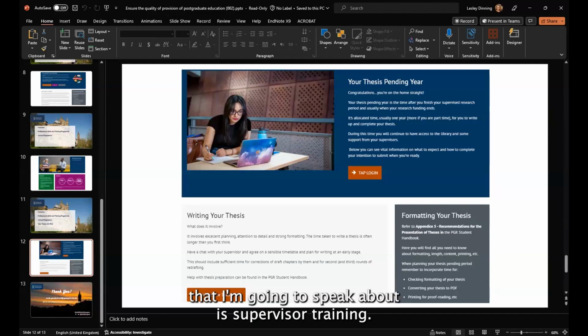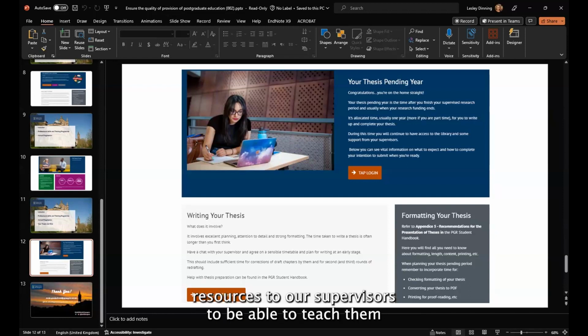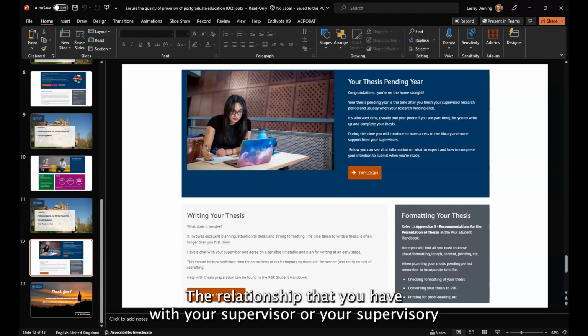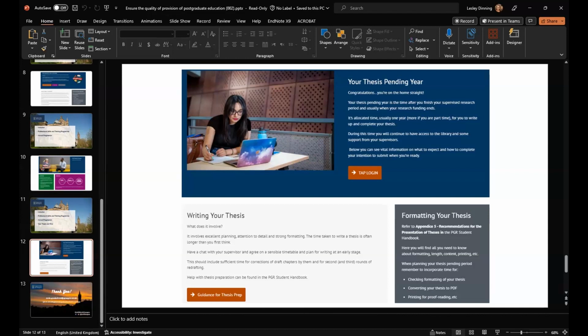And really the last thing that I'm going to speak about is supervisor training. It's part of the graduate school's role to ensure that we have a well-trained supervisory community, and it's our responsibility to provide resources to our PGR supervisors to teach them the fundamentals of being a supervisor, whether it be for a PhD or a master's student. Should you come to Glasgow, the relationship that you have with your supervisor or your supervisory team is critical to your research project, but also your future goals. And it's really important that we have that core, well-trained supervisory community.